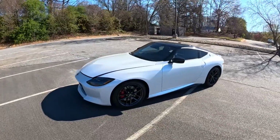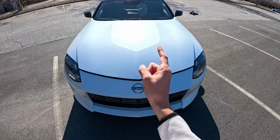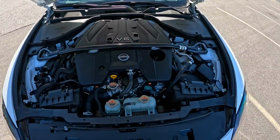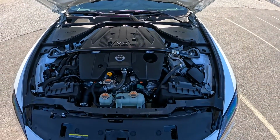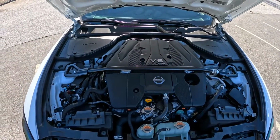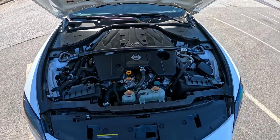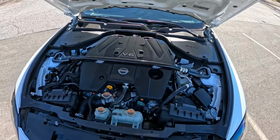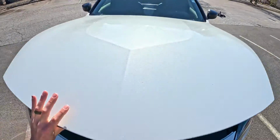So what do you guys think? Is this now the time to buy the Z in 2025? Because you get a 400 horsepower twin turbocharged 6-cylinder motor. This is a 3-liter V6, also makes 350 pound-feet of torque. It is rear wheel drive. You got a 6-speed manual or a 9-speed automatic transmission. Curb weight is 3,500 pounds, and 0 to 60 can be around 4.2 to 4.5 seconds.